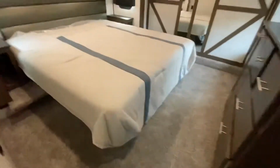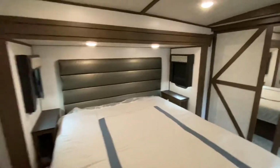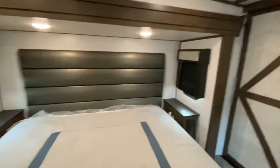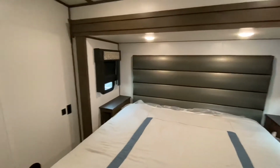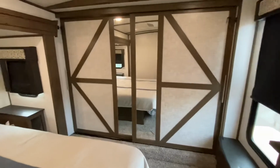Master bedroom. Yep, that's a king-size bed. Opposing windows give you great cross ventilation. Oh wow, love those barn-style doors. Let's go take a look.